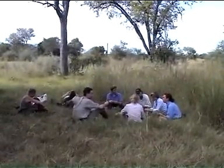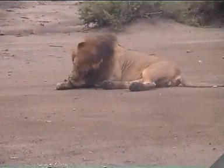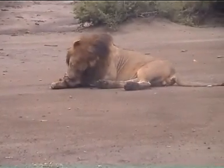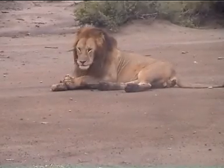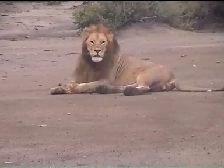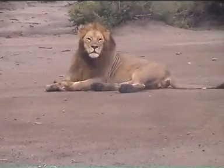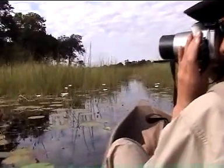Then, after a break for fresh fruit and chocolate, it's back on board for another couple of hours. During the afternoon, you'll have the chance to go on a game drive in search of lion, or to explore the channels of the Okavango by mokoro.